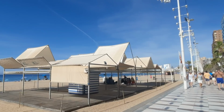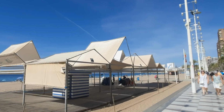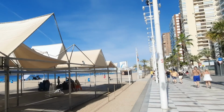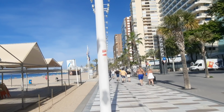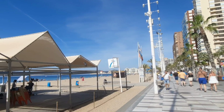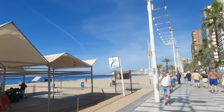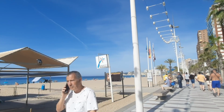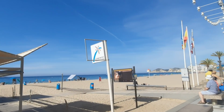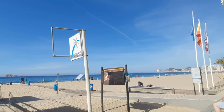In any case, if you don't like crowded beaches, if you want something quieter, I would recommend you to go past the old town and head to the Poniente Beach, because that one definitely is less crowded, it's calm and quiet. They're shooting something in there. They are shooting some camera footage in there.